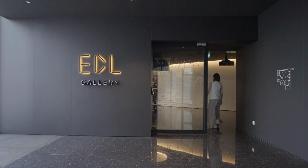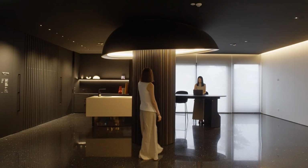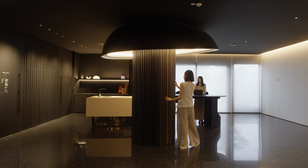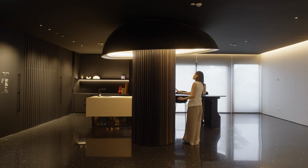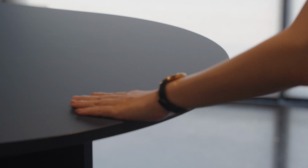The journey begins at the optical bar. A dark aesthetic creates an atmosphere of mystery, inviting visitors to discover what lies beyond. This design choice aims to evoke a sense of intrigue and curiosity from the moment they step in. Optical is a matte and anti-fingerprint material. We usually encourage visitors to touch the surface and try out the properties for themselves.